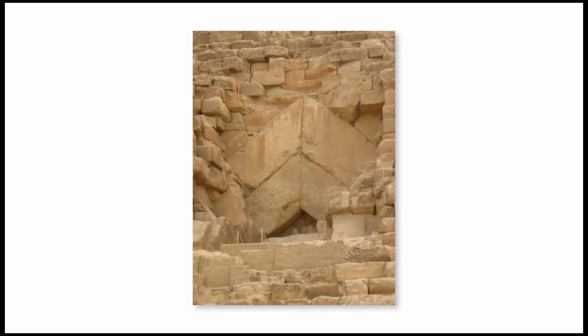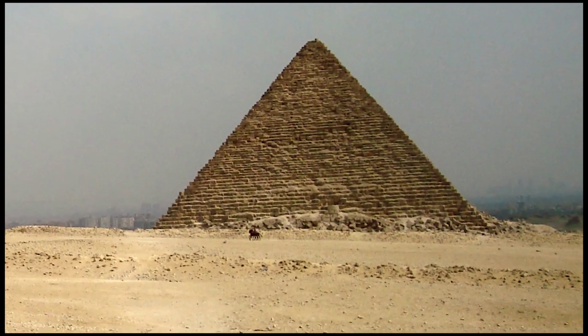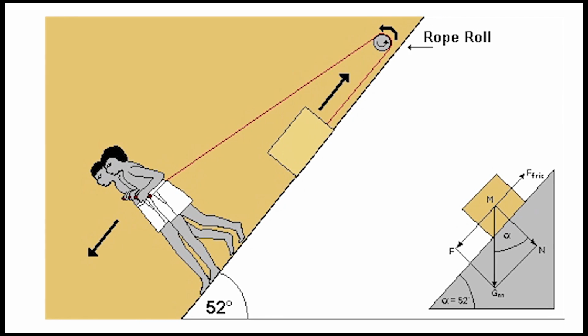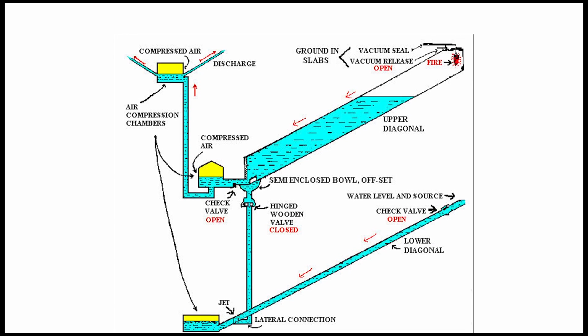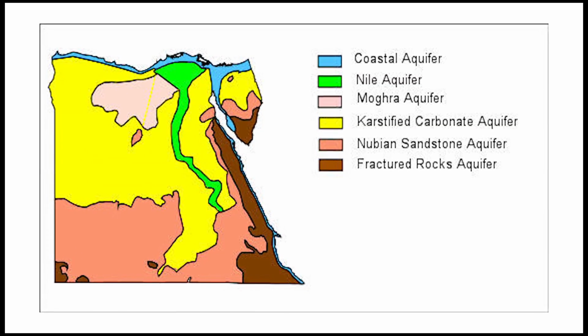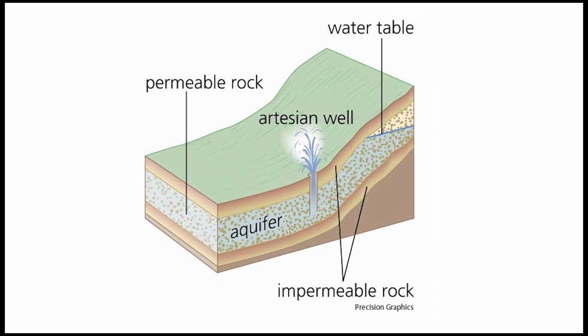Every theory has to answer one difficult question: how to raise 40-ton blocks hundreds of feet above the desert floor. Other theories have flaws but try to answer this question. Dragging stones up ramps, even with ropes and rollers, is too labor-intensive and dangerous. Other water-related theories are either incomplete or lack a head of water, or both. Our theory is complete and uses the power of gravity-fed water from the vast aquifers that existed beneath the pyramid.